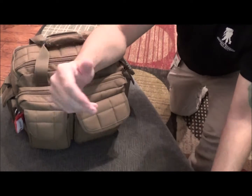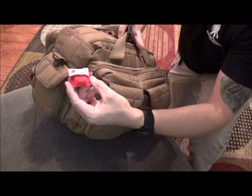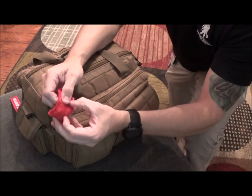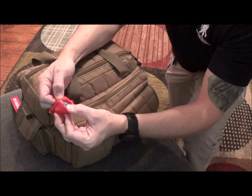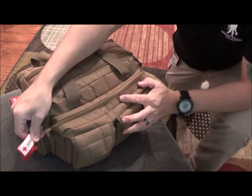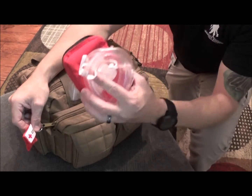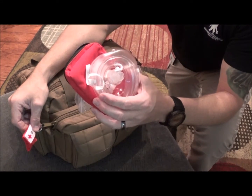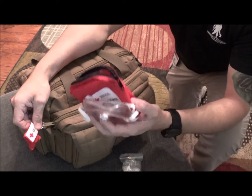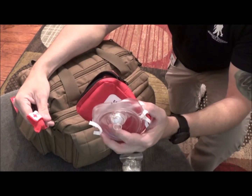So now, I don't know if you guys noticed this, but here I have a small American Red Cross individual face mask, and it's got a one-way valve on it. I don't want to take it out because it's very compacted, it's very tight. You can pick these up at your American Red Cross, but I've got this on this side of the bag, so that I know without a shadow of a doubt which side my good CPR mask is on. This also gives me the capability, if I have multiple patients, or if I have 2 people doing CPR, I also have 2 face shields.